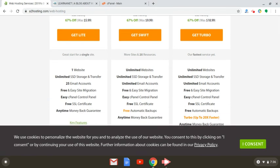Now, if you guys are with another provider that you don't like, maybe it's an EIG owned company, and you want to migrate over to A2 Hosting, you can do that today for free. It's a hands-off process. A2 Hosting will move your site for you so you don't have to. They have a free site migration service in place to move your website over to their platform.